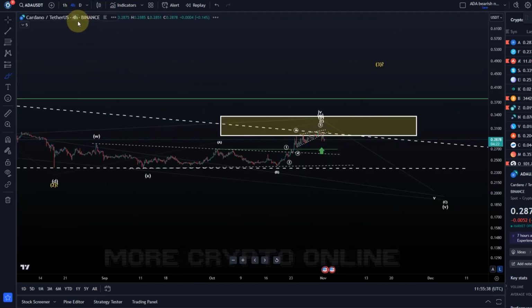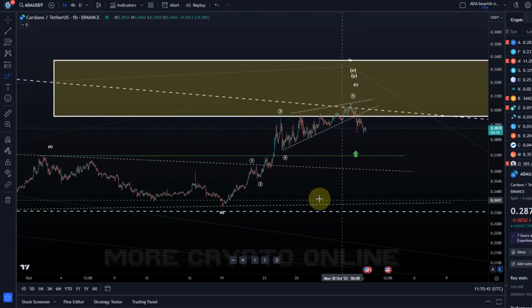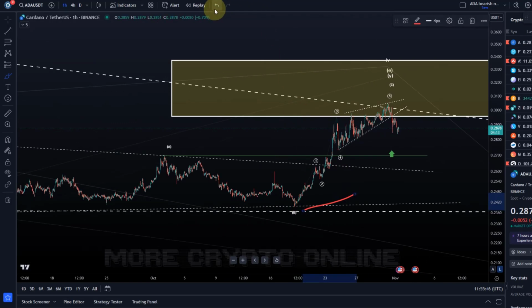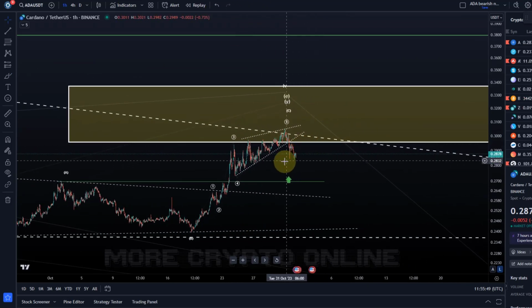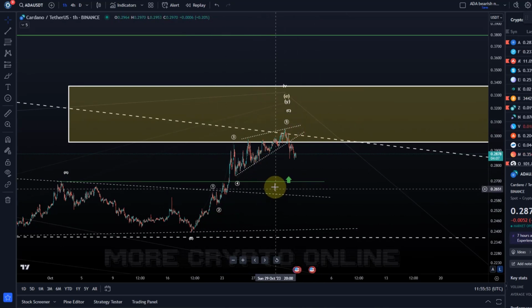So, that just makes me consider the yellow count more, but the price has to confirm that, if that makes sense. So if we go to the 1-hour chart, the price did basically what it needed to do. It came into this target range. However, I have to say, I don't like the look of all of this.